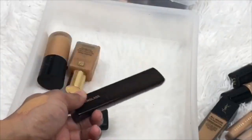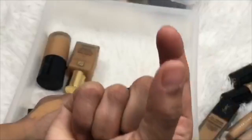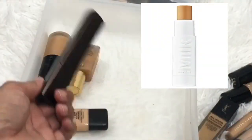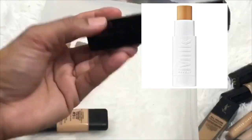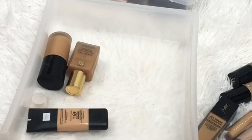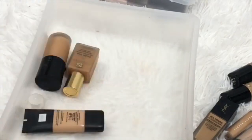I will try to insert a picture here or somewhere to show you the Milk Makeup one that I'm talking about, but that's the only foundation stick that I like. So unfortunately, I'm going to get rid of this one as well. I know some of you are probably like, girl, those are so expensive, but if I'm not using them, I'm not going to keep it.